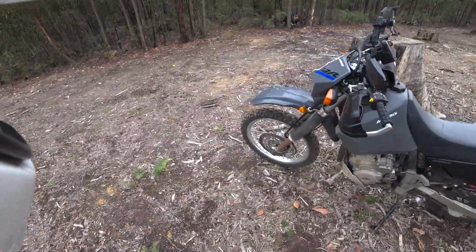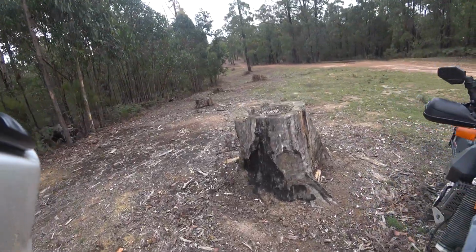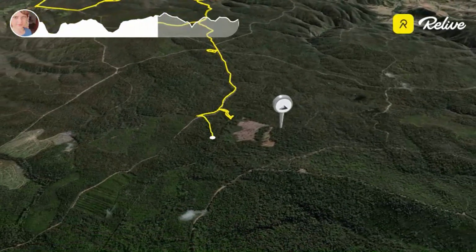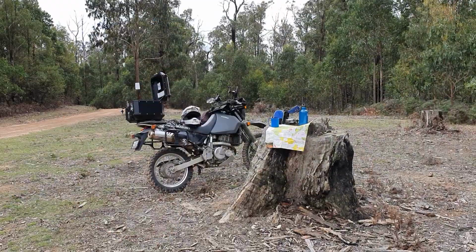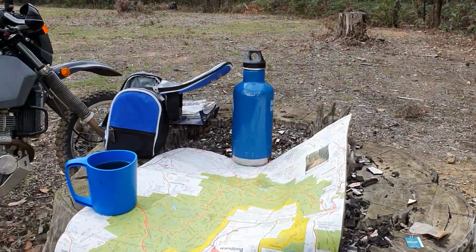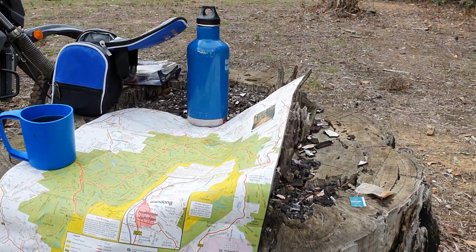Okay guys, I just thought I'd stop and have a little bit of a break and look at the map, see where the heck we are. Just thought I'd give you a look at the area where we've stopped. There's the bike, there's the map, got my cup of tea. Brilliant. There's the tea bag there, that will be going in my pack, won't be leaving it there.